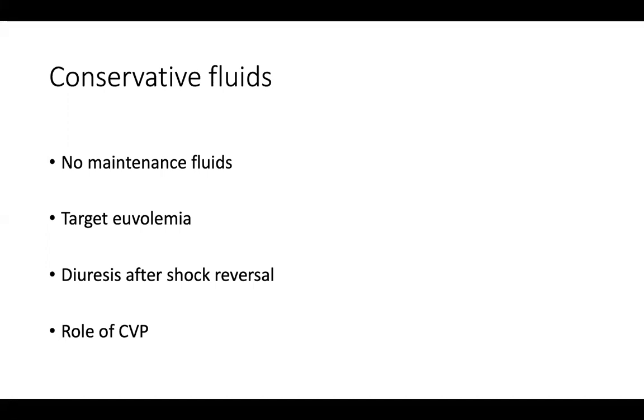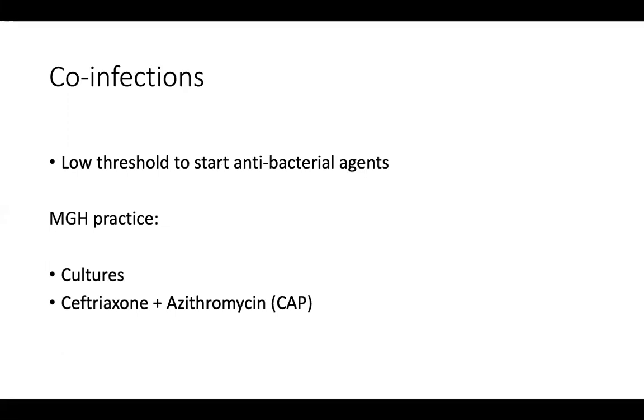The way I would look at it is, if somebody has a CVP of 1 or 0, I'm probably not going to diurese that patient. If somebody has a CVP of 15 or 16, then that might be a data point which will allow me to decide on whether this patient needs diuresis or not.